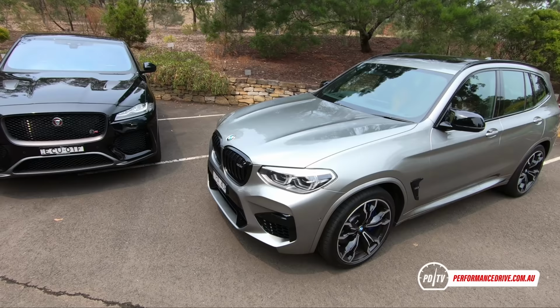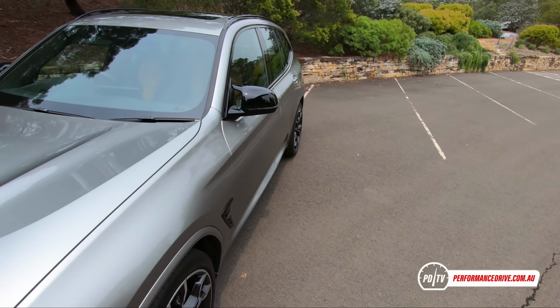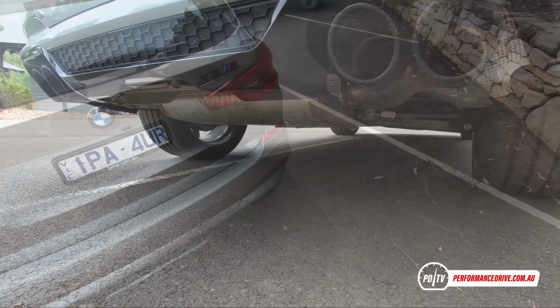Being the competition model, it's pretty easy to spot. It's got the black details, like the black grille at the front, black side mirrors, some more black grilles there, which are actually fake. That annoys me quite a bit. And then black roof rails, and around at the back you've got black exhaust tips as well. And of course the badge that says, clearly, competition.